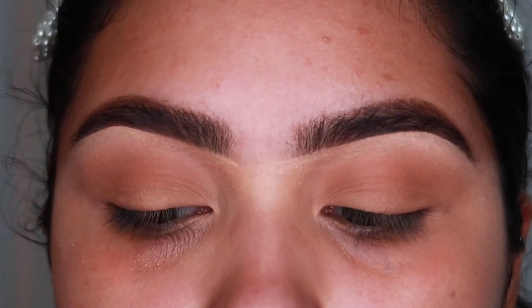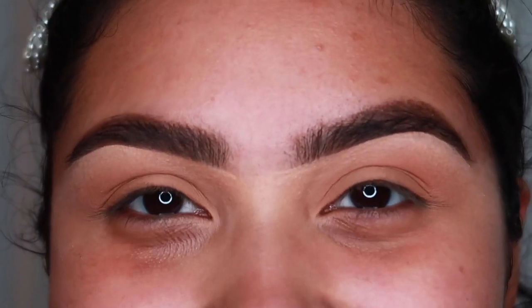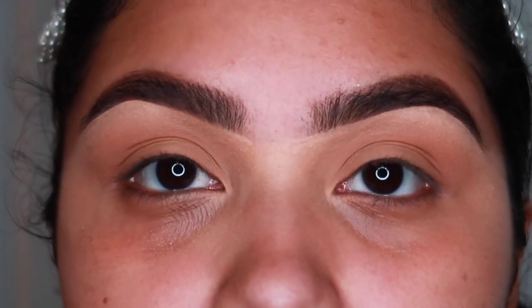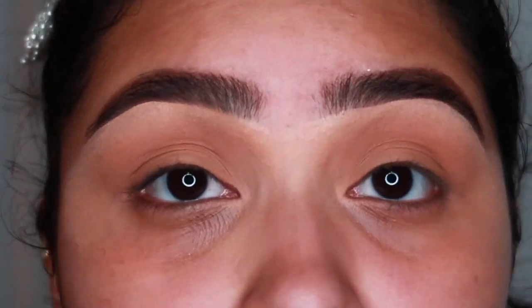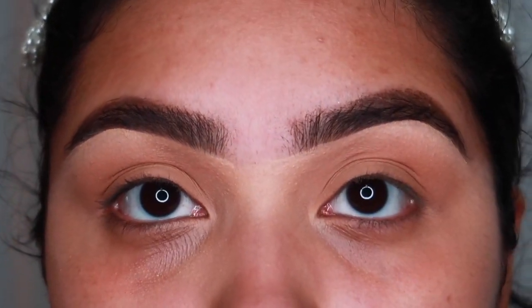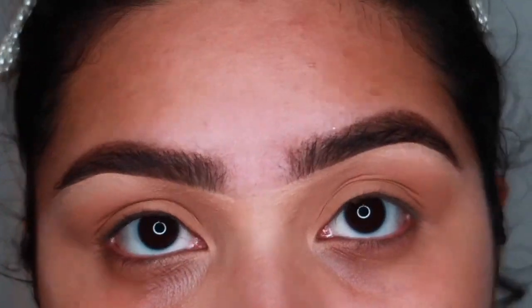So now that the eyeshadow is blended, our eyebrows are done. They look on fleek, as we would usually say. Now you can either curl your lashes or put mascara and you're done with your eyes. Or if you have a little bit more time and you want to look a little more put together, you can go ahead and pop on any falsies that you may like.